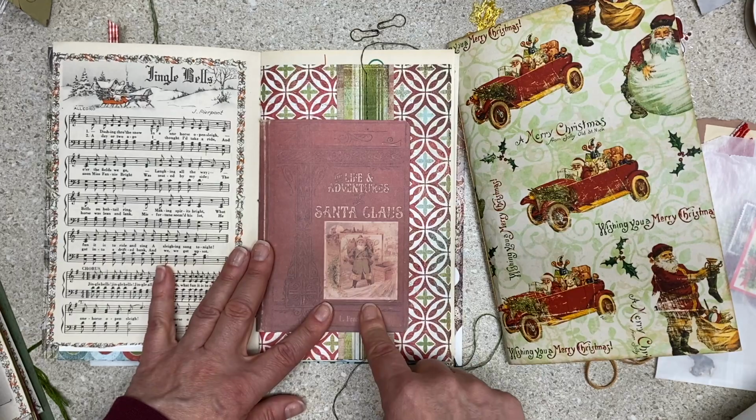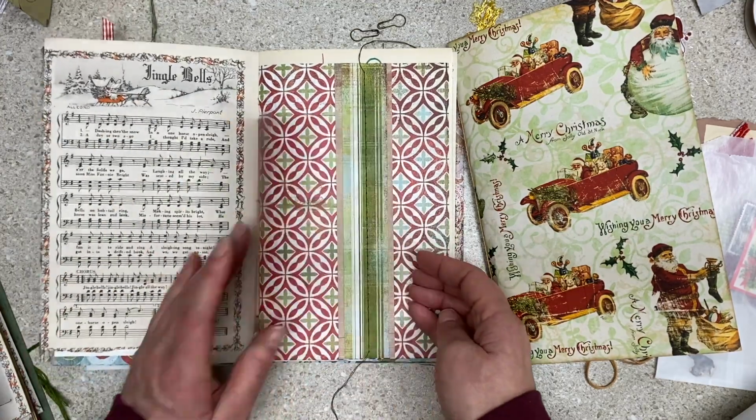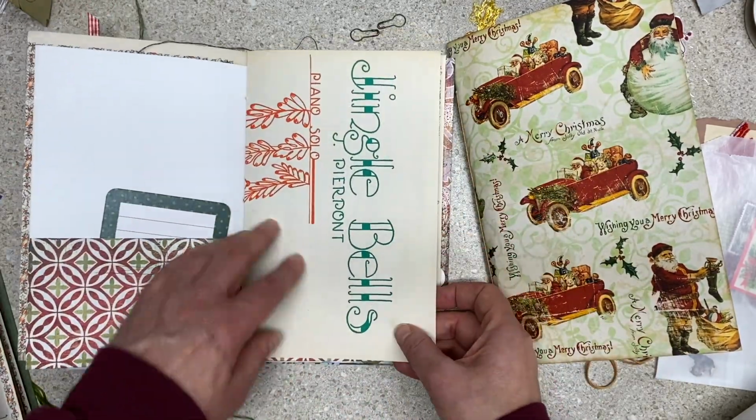These, I can't remember how I acquired them, but I think there were a bunch of them in a package, and they're pretty fun. This is a tuck spot that's different. I'll show you in this one what I did with my tuck spots that was different, and I liked it.